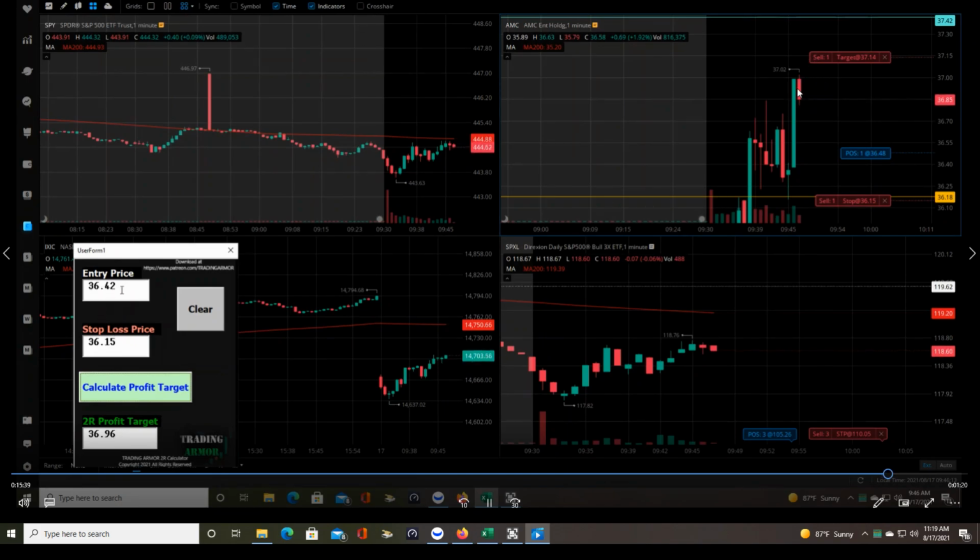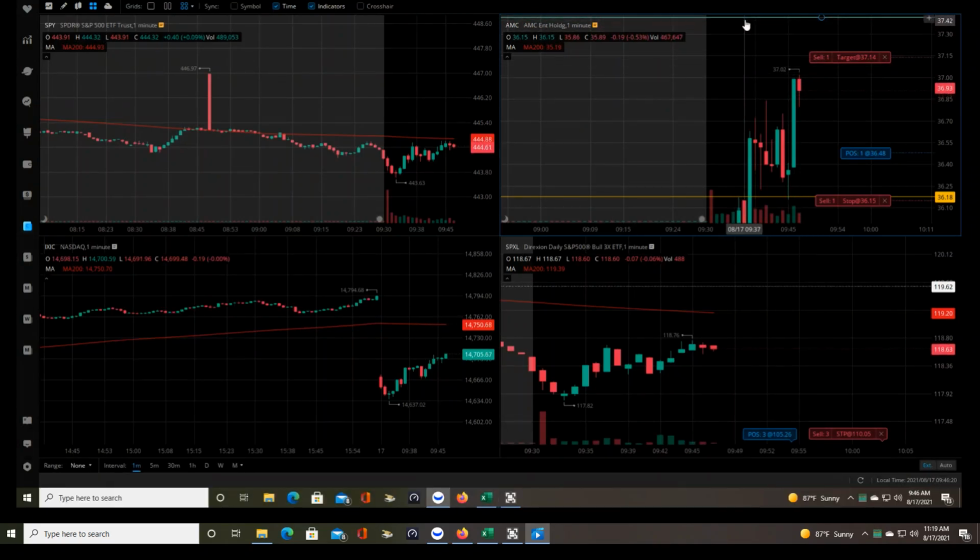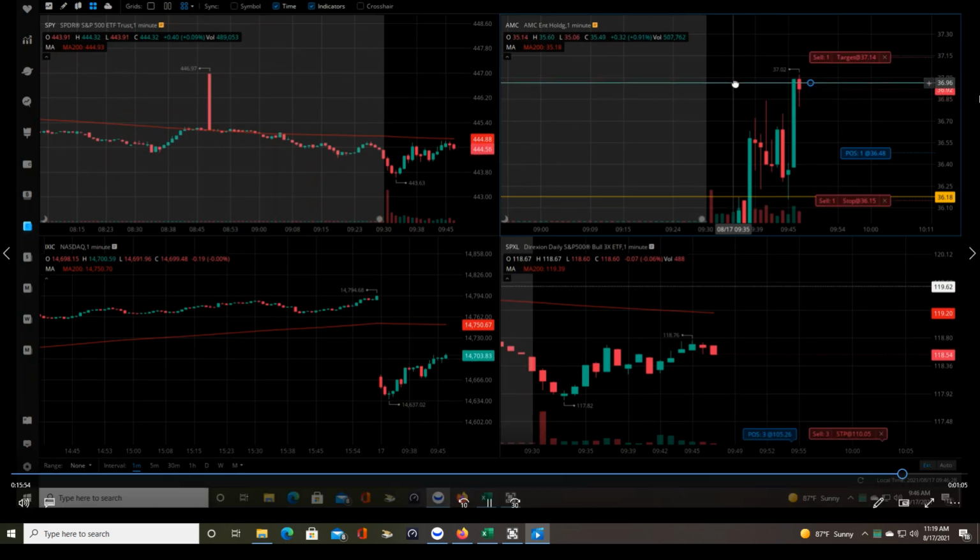You can see it was already hit here. So if this trade stopped me out, I would be done for the day, even though this is only the second trade, because a 2R trade based on my ideal entry has already happened. It just happened without me because I was a little bit slow getting in and I caught some slippage. So that's what that line is all about.